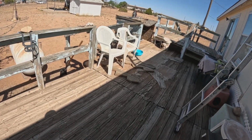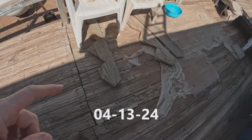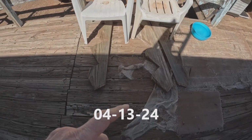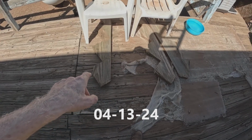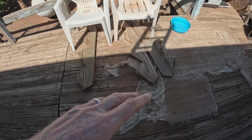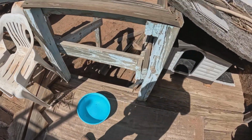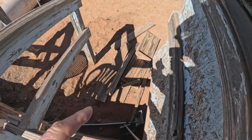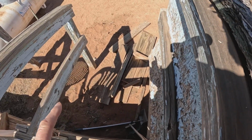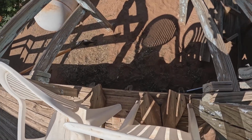This morning at about 8 or 8:30, I came out and tore apart the old steps. This is the stringers or the risers off the old one. They're broken. There's the old steps. They were broken. And as you can see, I got them out right here.